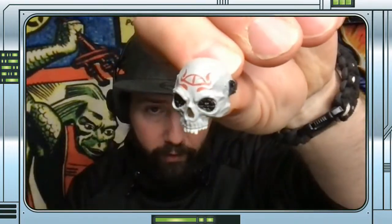Zartan's mask. Got it. Did I hear classified Jinx is confirmed? Yes, Ryan, you heard it from Ed first, not me. I'm here for Tiger Force Jinx to go up against Vypra. Scott, I'm with you 100% on that. Anyway, cool little mask. Love that.